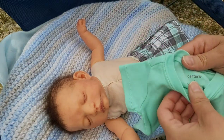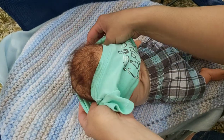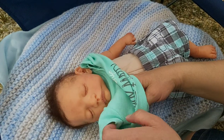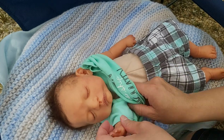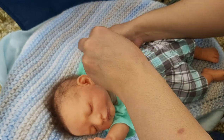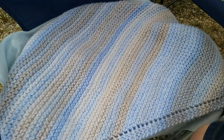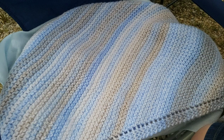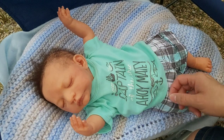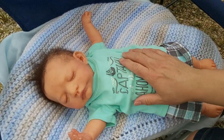This is size newborn Carter's. And he does not have a belly plate or anything, but that's okay. This set also came with a onesie, but I wanted to see what it looked like in a t-shirt. Hopefully you're still recording. I gotta get this guy closer to me. There's my guy. Definitely a boy. Yeah. That's my suit. Oh my goodness.